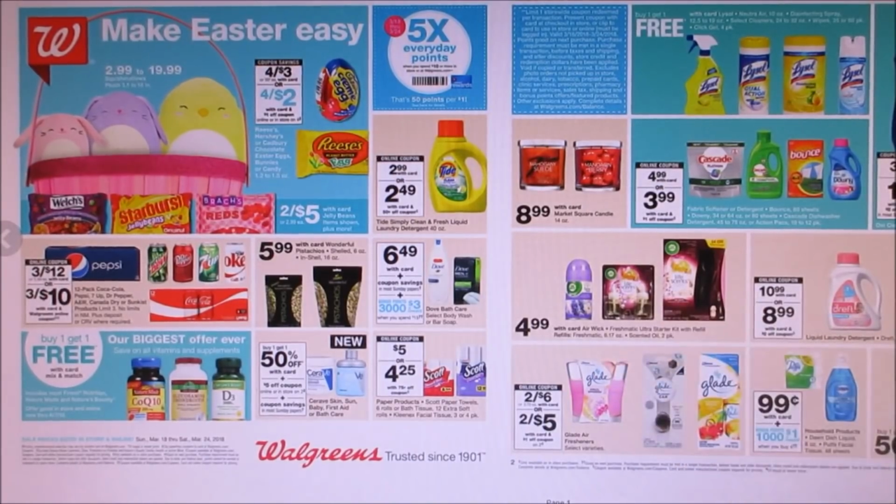Here we got the Airwick. Now those are $4.99. There are some coupons out there for some products. I'm hoping to maybe get some good deals. I know there's coupons on coupons.com, plus we got some in our inserts not that long ago. Glade, I know we are getting Glade coupons.